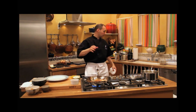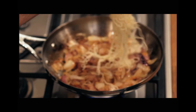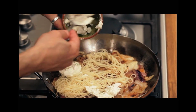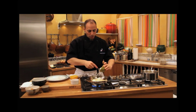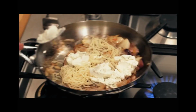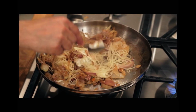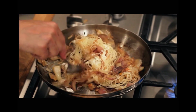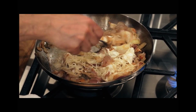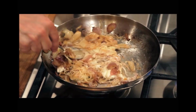Now what we're going to do is take some of the pasta that we have, and we're going to put a little bit of pasta in there. Not much. You have to have a little starch in there. Now, once you add the goat cheese, you immediately take the pan off the fire. Now what you do is very gently mix up the goat cheese and the onions and the pasta. Make sure that it's evenly distributed.